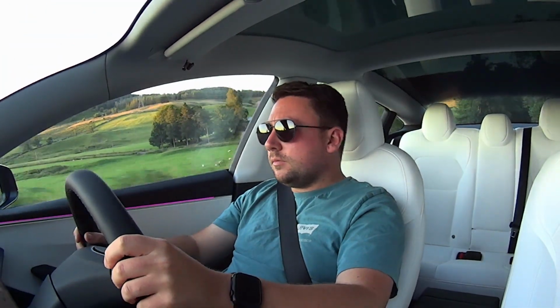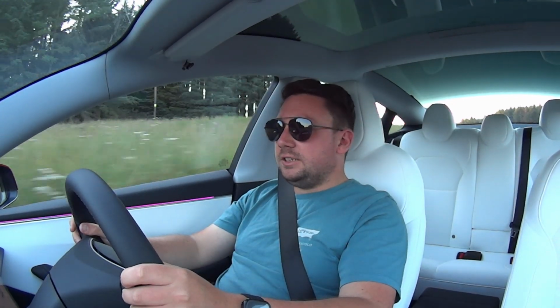This is us driving through the Galloway Forest National Park here in Scotland. It's a really nice bit down here. Just wait till we park up and you see some of the views around here. I'm sure you'll agree they are pretty special.